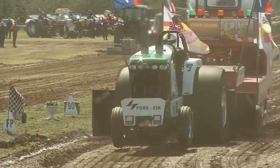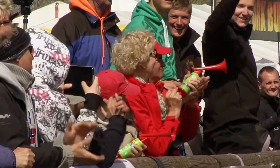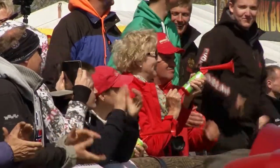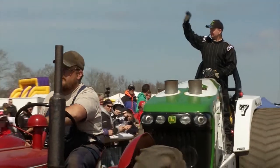In general, the track seems to be okay. Some of the tractors preferring the left or the right hand side. But at the moment, all making nice pulls. So we'll see him back in the final. Well done, 7.